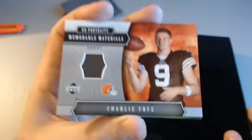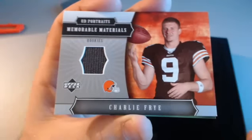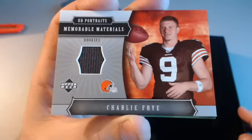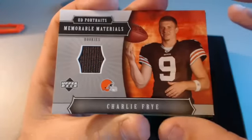All right, guys, after that, the other quarterback. Bunch of quarterbacks out this year, but Rodgers was the man this year. Charlie Fry, his rookie patch, I believe, books at 100, 150. Even the rookie patch is worth a lot of money.